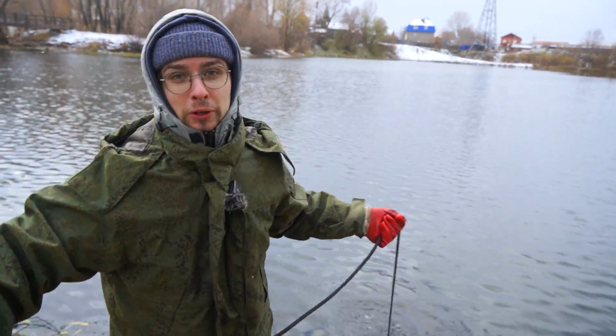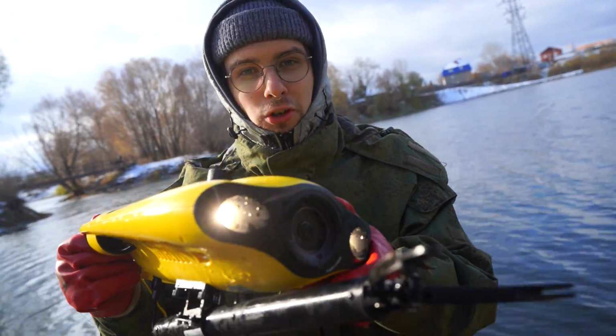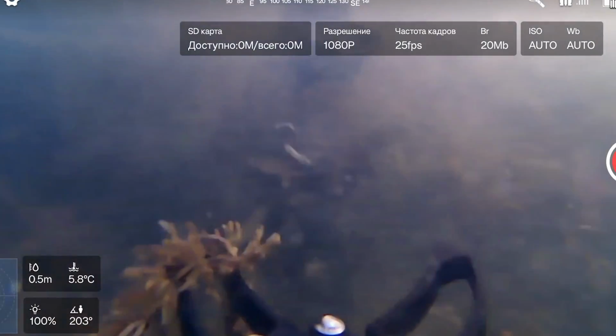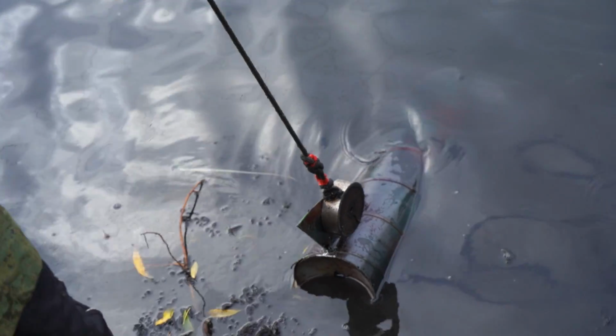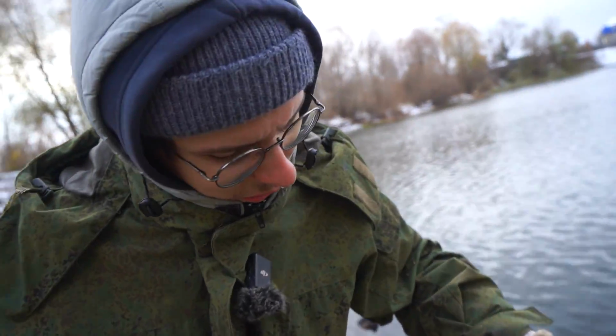Today we're looking for a real submarine. Let's use our underwater drone and see what's hidden underwater. Okay, now I definitely see something. Oh, yeah. What is that? Is that a rocket?